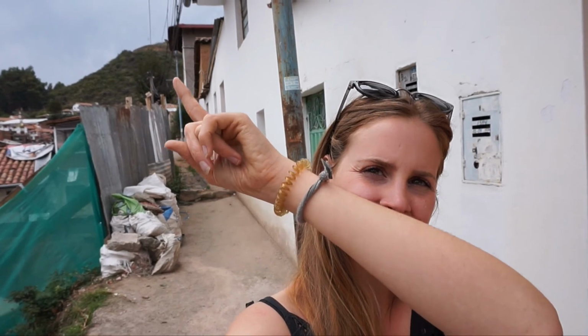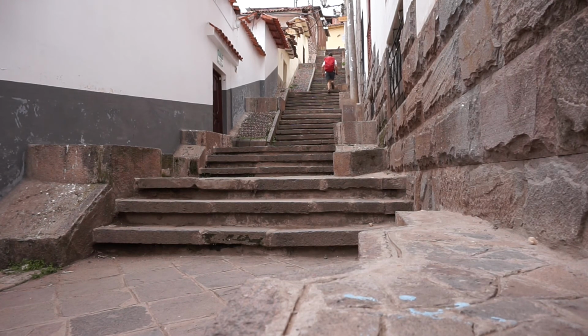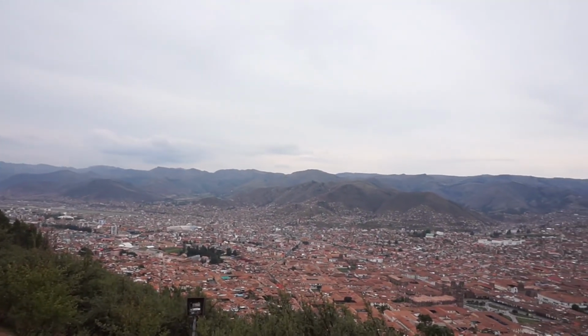It didn't actually rain like we thought that it would, so we decided that we're gonna go climb some ruins at this mountain right here. I don't know if you can see it, but there's a big cross at the top, so we're gonna go check it out and see what it's all about. Cristo Blanco at the top of Cusco. Look at the view.